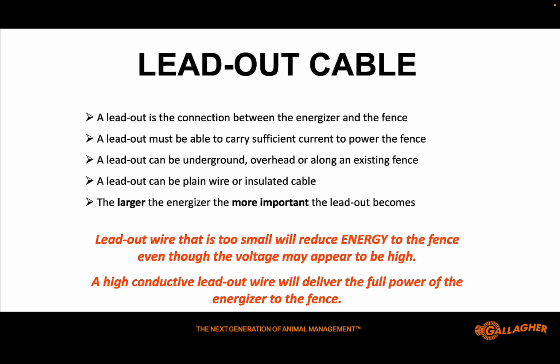So lead out, it's very important to mention, we'll talk more about lead out in the field. If you have a 12.5 gauge high tensile wire fence system, make sure you're using a 12.5 gauge lead out wire, or the cable that goes from the energizer to the fence. We don't want to start out with a small wire and dump it into a big wire. Larger wire carries more power for longer distances.